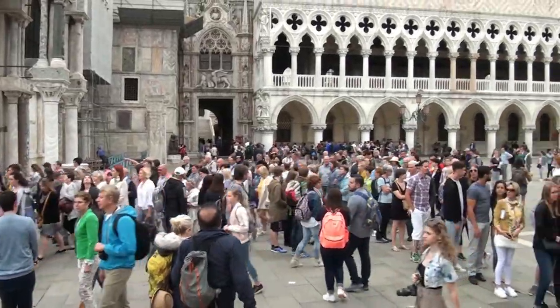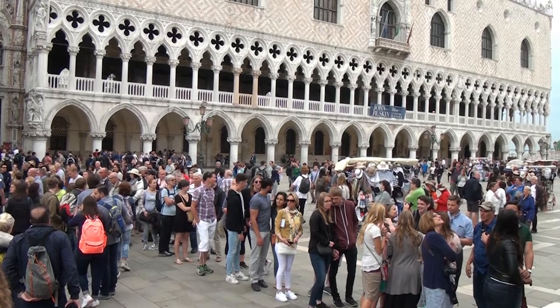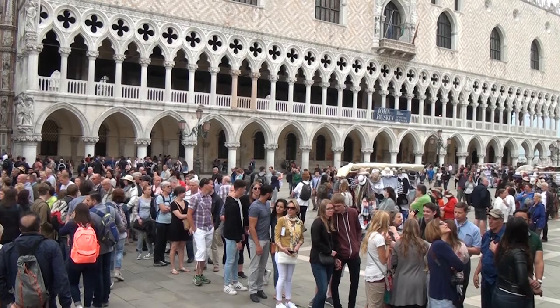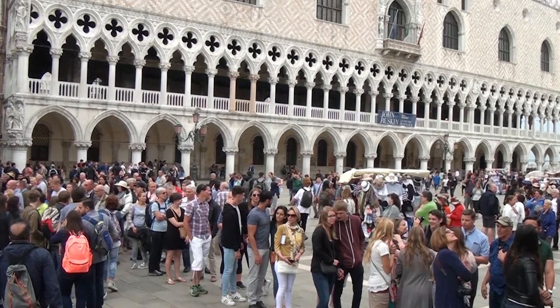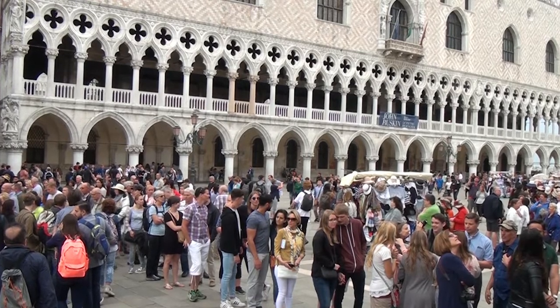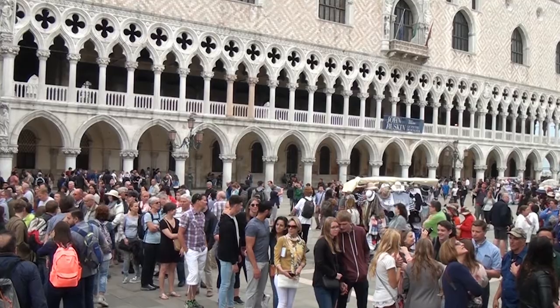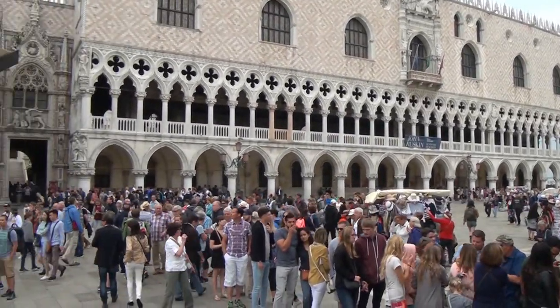Just around the corner is the Doge's Palace, or in Italian, Palazzo Ducale. It's a palace built in Venetian Gothic style. The palace was the residence of the Doge of Venice, the supreme authority of the former Venetian Republic. It was founded in 1340 and extended and modified in the following centuries. It became a museum in 1923. We visited the palace, and it was definitely one of the highlights of Venice.